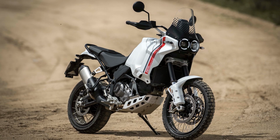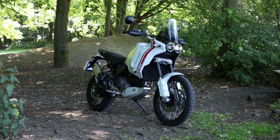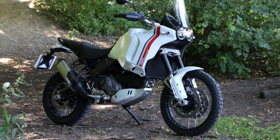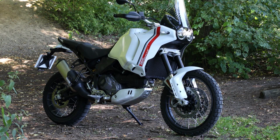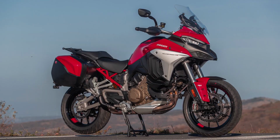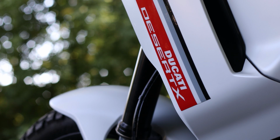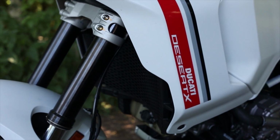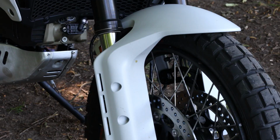So why is everyone talking about this bike? We all know that the adventure bike market is massive, not just in the UK, but around the world. But the difference with this bike, according to Ducati, is that it has been engineered from the ground up with a bias towards off-road riding. Ducati have the Multistrada in their range, which is an adventure bike, but is more road orientated.